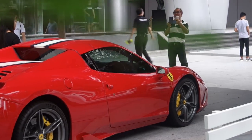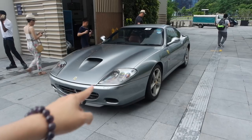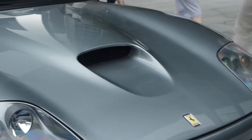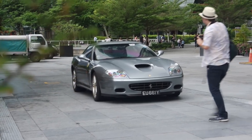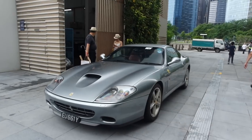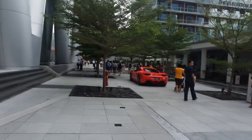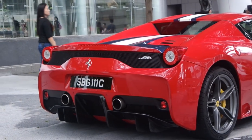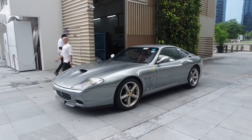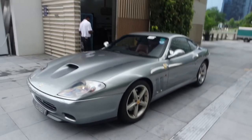So yeah, the Speciale Aperta, one of, I think, three or four in Singapore. Very cool, very cool. It's a rather cheeky Ferrari behind me. It's a Ferrari 575 Maranello. I believe there's only two or three in Singapore. One of them is in this, and the other two, I believe, are in red. It's just so rare to see one of these cars on the road today, given that there are so many cars like 458s and F430s. So seeing Ferraris of this generation is pretty rare. I'm only wishing there was a 550 Maranello somewhere, but this will do, people.